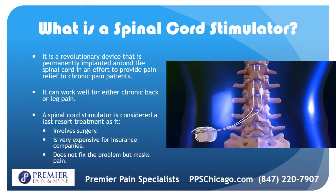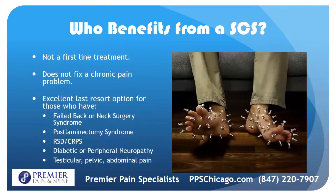It's very expensive for insurance companies, and it should be known right up front that it does not fix the problem the patient's having. It just masks the pain because the problem can't be fixed. So who benefits? It's not a first-line treatment. It doesn't fix the problem. It's an excellent last resort option for such conditions as failed back or neck surgery syndrome, post-laminectomy syndrome, RSD, diabetic or peripheral neuropathy, and even it's being expanded into being used for testicular pain, pelvic pain, abdominal pain, phantom limb pain.